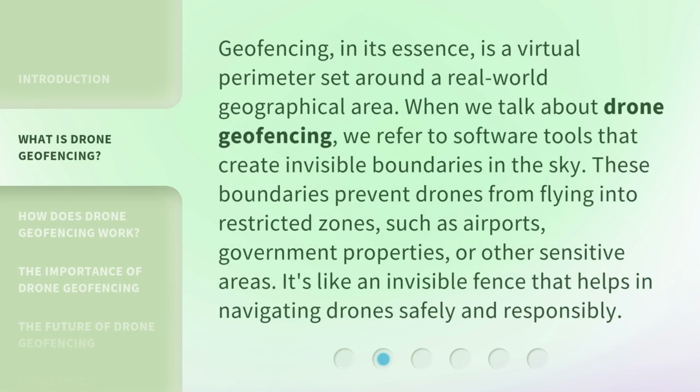Geofencing, in its essence, is a virtual perimeter set around a real-world geographical area. When we talk about drone geofencing, we refer to software tools that create invisible boundaries in the sky. These boundaries prevent drones from flying into restricted zones, such as airports, government properties, or other sensitive areas. It's like an invisible fence that helps in navigating drones safely and responsibly.